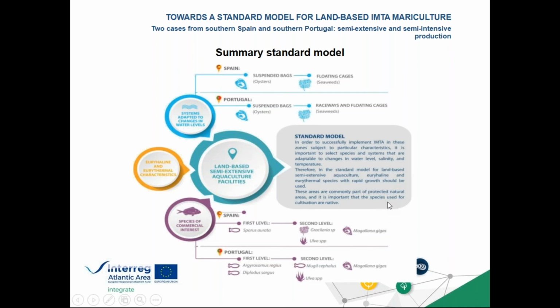So what we see is that, in order to successfully implement IMTA in this type of environment, it is very important to select species and systems that are adaptable to changes in water level, and also to the salinity and temperature dynamics that occur in these environments. Especially summers can be very hot, so evaporation will be quite high, and salinities will go up to 45 or sometimes even up to 50 PSU. So you need robust species able to withstand these conditions. The same goes for temperature, which can also increase to over 30 degrees, and at night, again, it will decrease quite rapidly. So you need species that are able to withstand these conditions.